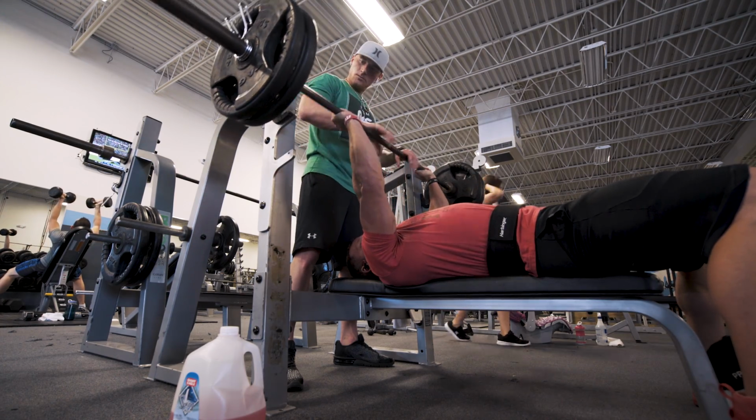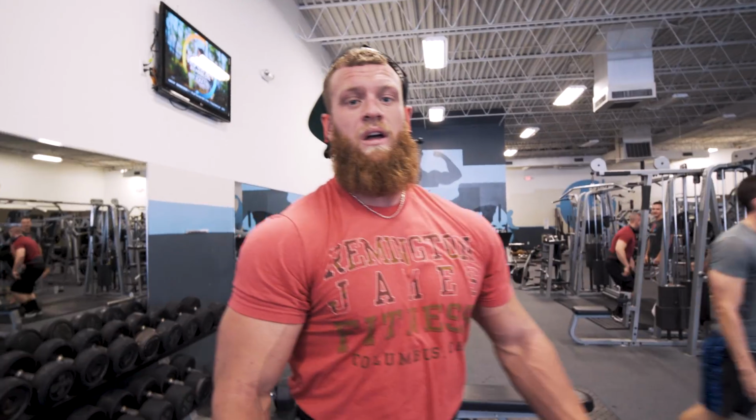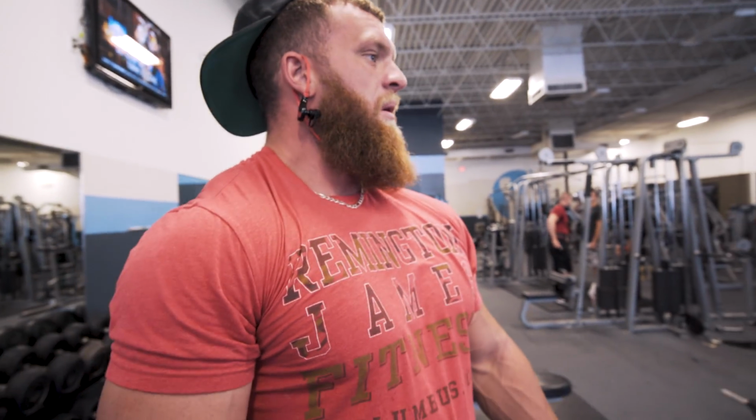All right, Big Nate, bench is done. How many sets do you typically do per exercise? I like at least four. At least four? Yeah, because you've got your first set, your warm up, your stretch, getting your blood flowing. And then I always like to have three working sets. So even if you go 135, 225, your working sets start at 315. So you get your three working sets in. You know what I'm saying?